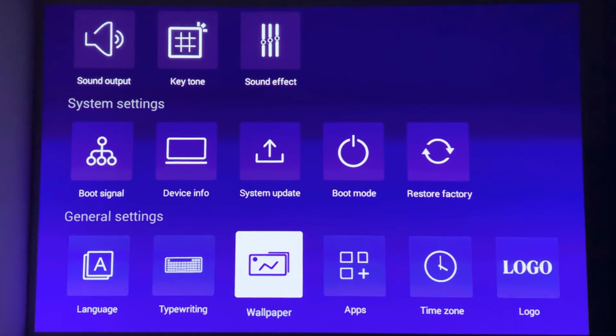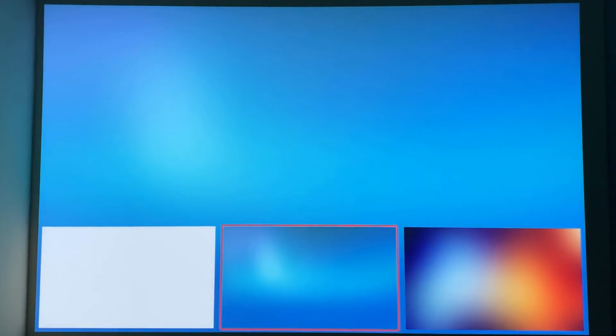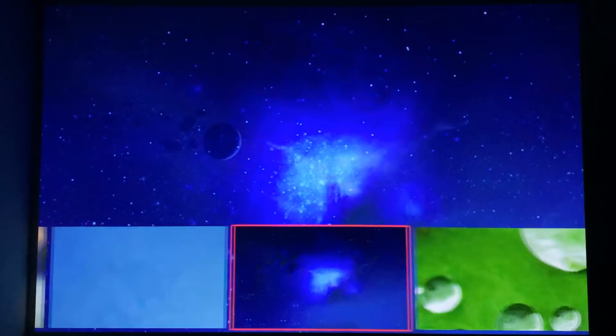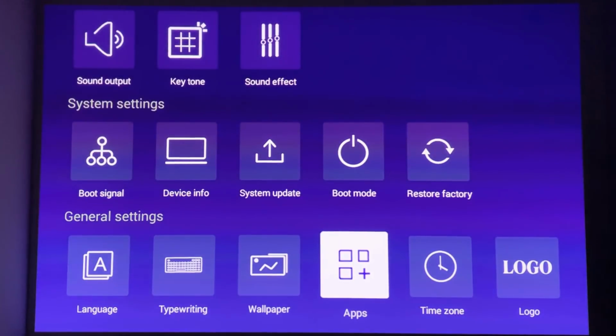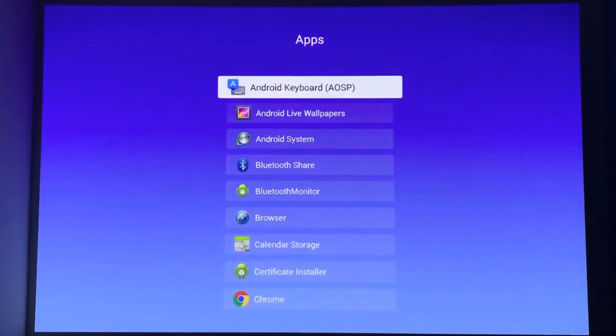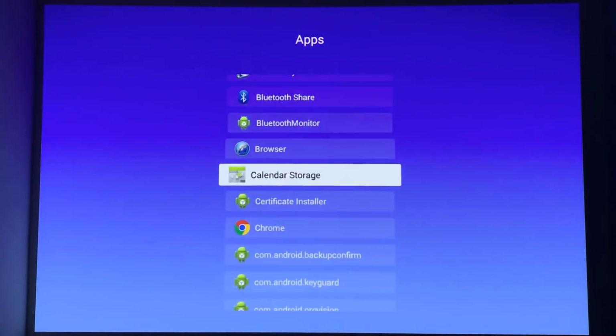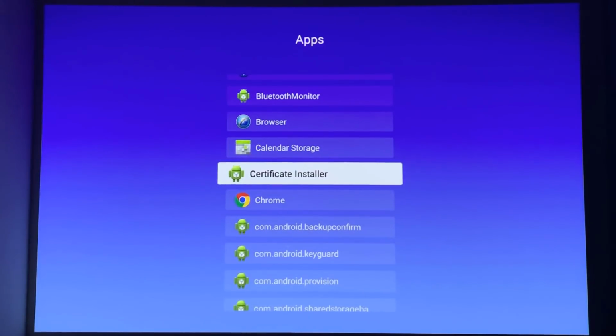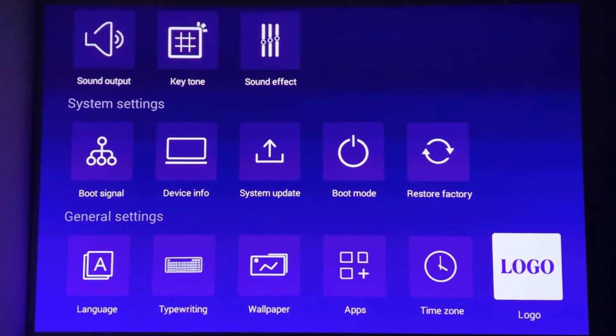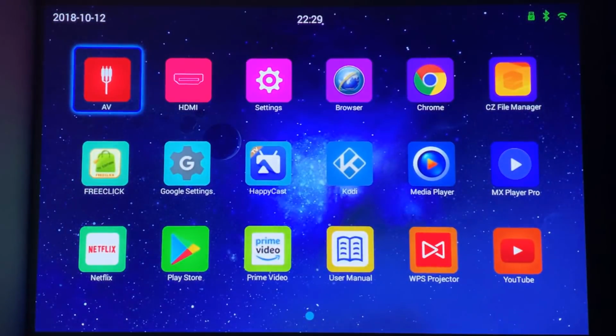language, typewriting. You can change the wallpaper, which is pretty cool. So if you click on it, you can see I have that background. You can scroll through, kind of see what best fits your needs. So let me just select this one right here. All right, we do have our apps. All right, so we do have our basic applications as well as the services that are pre-installed. You do have your time zone, and you do have the logo as well.